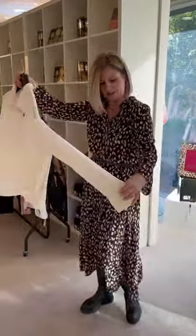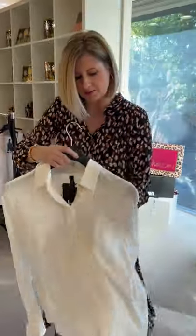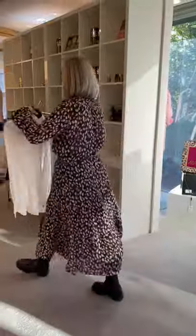Gorgeous. And it's got a lovely little button detail there with the satin trim. So it's like a viscose and then a satin sleeve and collar there.